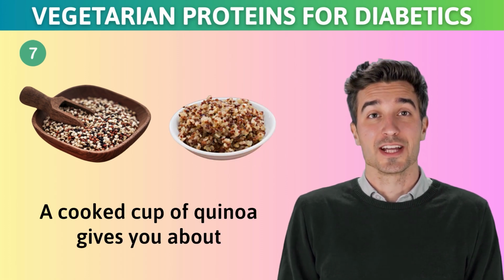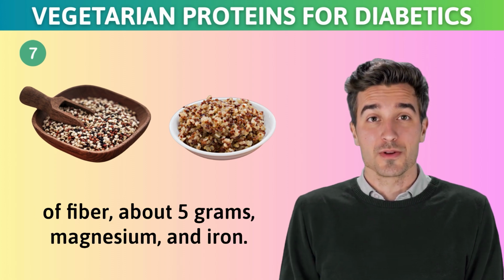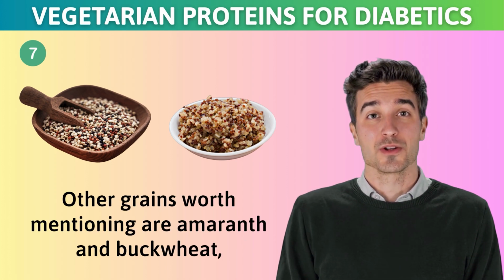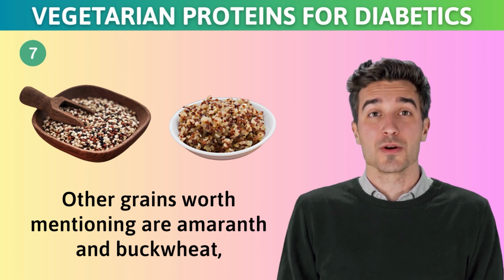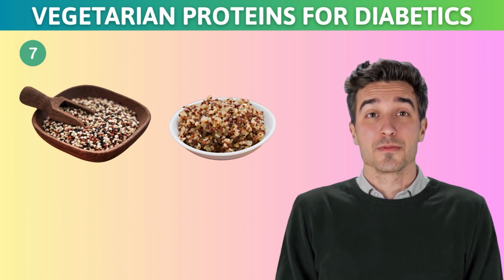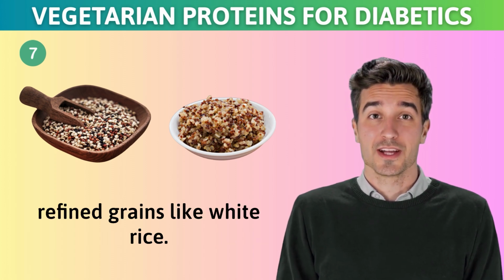A cooked cup of quinoa gives you about 8 grams of protein, plus a nice amount of fiber, about 5 grams, magnesium, and iron. Other grains worth mentioning are amaranth and buckwheat, which is actually more like a seed but used like a grain. They also have more protein and nutrients than refined grains like white rice.